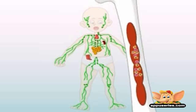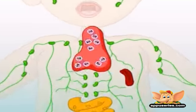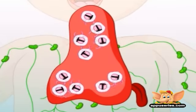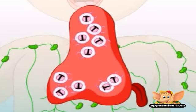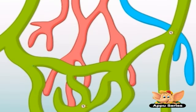Once the lymphocytes are initially formed, some will continue to mature in the bone marrow and become B cells. Other lymphocytes will finish their maturation in the thymus and become the T cells. B and the T cells are the two major groups of lymphocytes which recognize and attack infectious microorganisms.